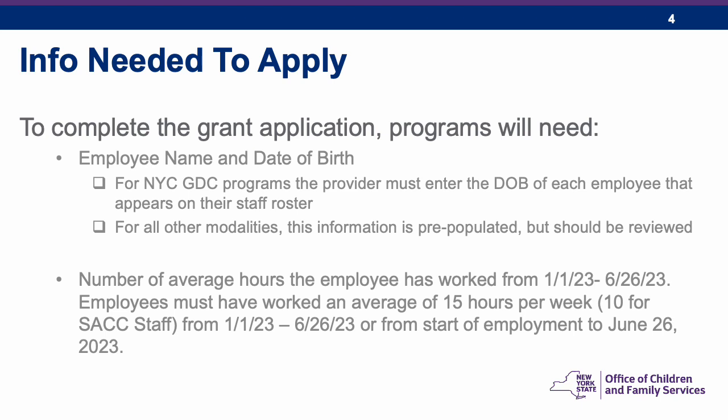For New York City Group Day Care programs, the provider must enter the date of birth of each employee that appears on their staff roster. For all other modalities, this information is pre-populated but should be reviewed.